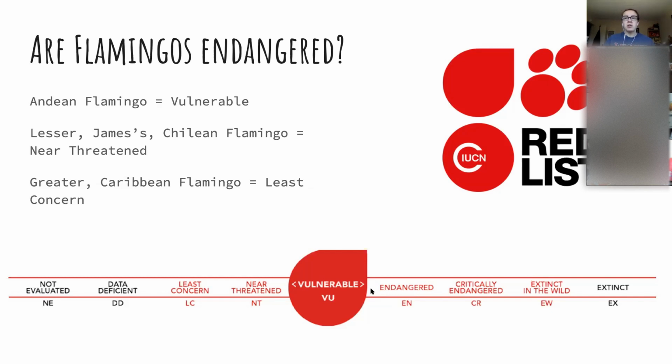And so flamingos are kind of right in the middle, most of them. They're vulnerable. So vulnerable means you're kind of close to being in trouble, right? Like you could be in trouble at any moment. So the flamingos sit right there. The lesser, the James's and the Chilean ones are near threatened, and then the greater and the Caribbean or American flamingo are least concern, which means we're not worried about them at all. There's tons of them all over the place and they're not having any trouble breeding.